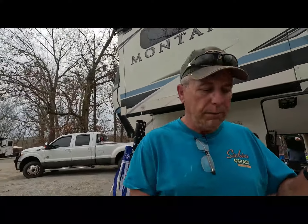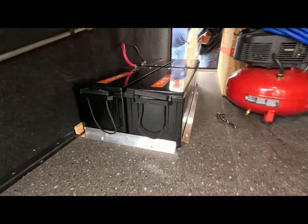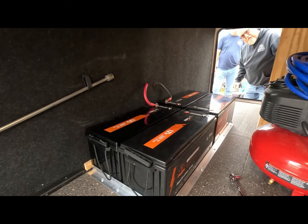We have spent the afternoon hooking up wires, moving batteries, moving some things around inside the electrical compartment up under the nose, and moving a few of the things back to the back side right here. So we've got the batteries all in place. I've got to put a tie down strap on them, so if you see that, there's a strap going to go across to hold them into place.